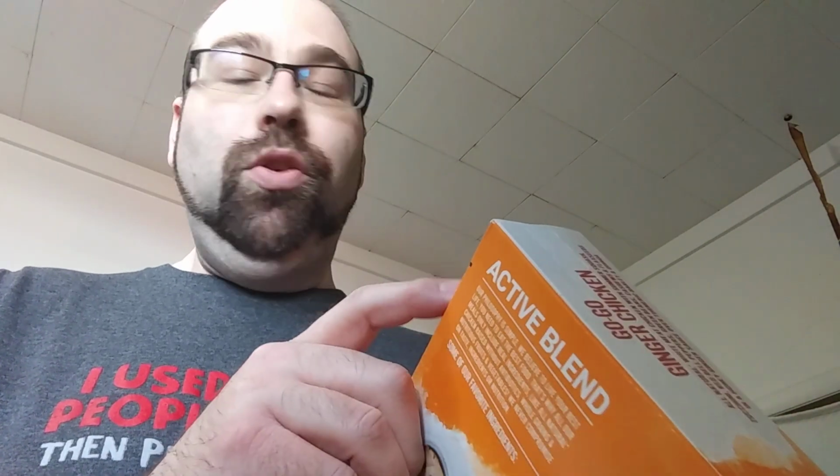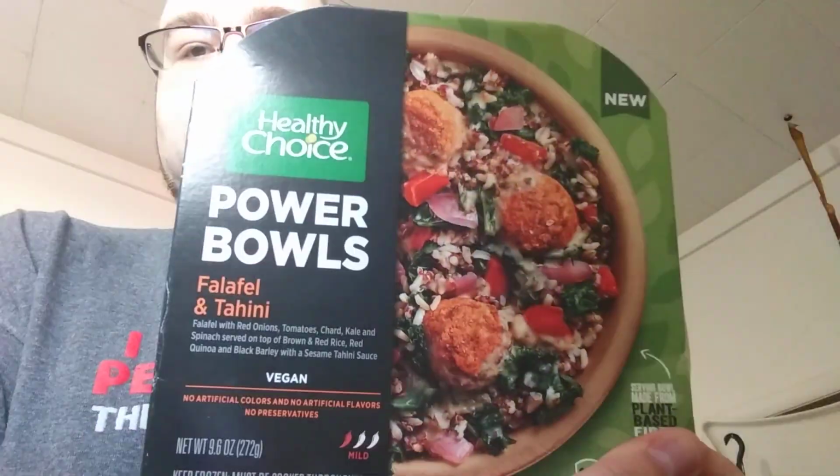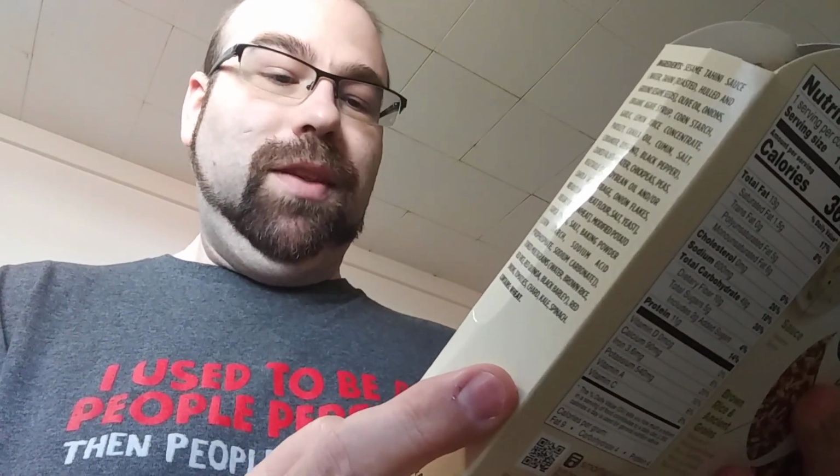of protein. It's got 22 grams of whole grains in it. Let's see what the stats are. It does have 6 grams of sugar, but it's only 270 calories. And then I got a falafel bowl. It is 360 calories, 5 grams of sugar. It's only 11 grams of protein.